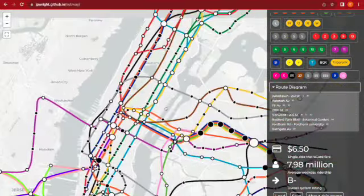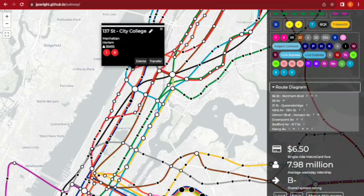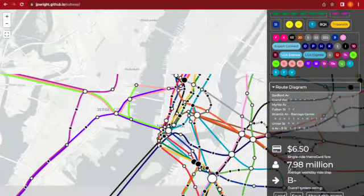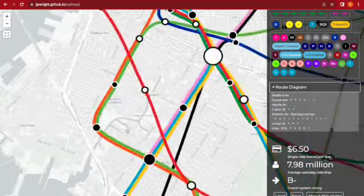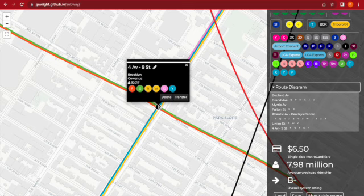Anyhow, next line, the 10. The 10 was originally a shuttle, but I extended it and made it not a shuttle because I thought that wasn't a great idea. Now, I know it operates next to a lot of B division lines. However, it is A division. The ridership that it'll probably be getting does not justify B division service.